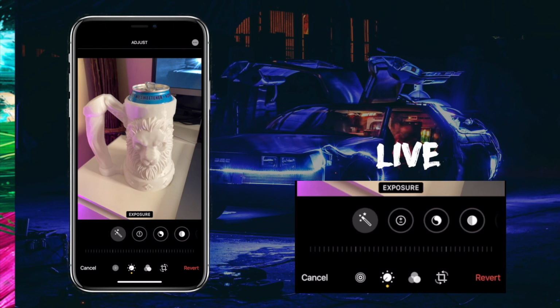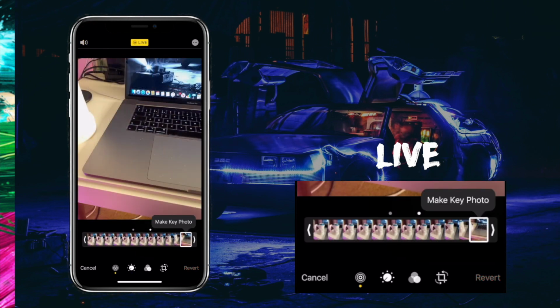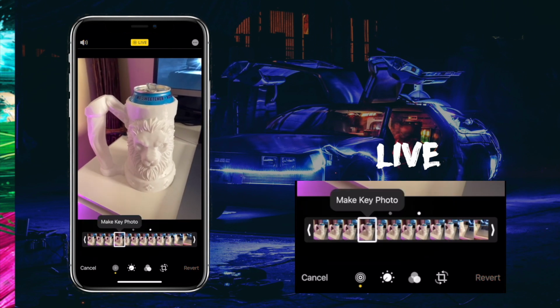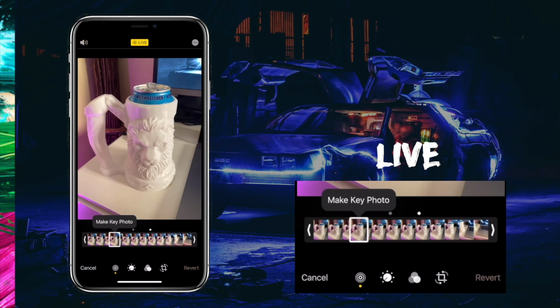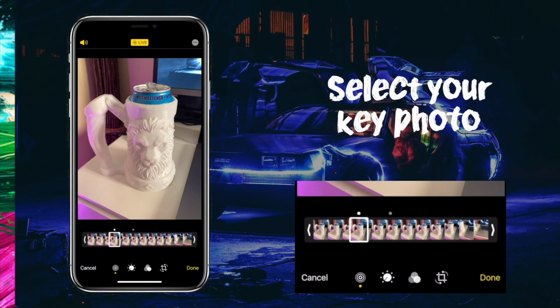So the first thing I want you to do is to go to Live, which is something that we set up in the Settings tab earlier. When you have it on Live, you actually have the option of scrubbing back and forth to find a very stable image, which is very cool. So like maybe I took the image here, but actually, you know what, I was more stable here, and I like that better. So I'm going to make that my key photo. So we're going to be editing that one, which is a super cool version of Live.